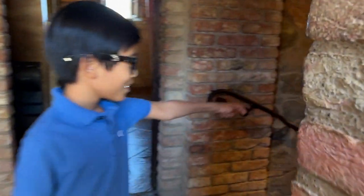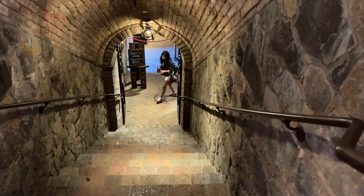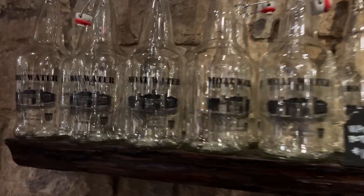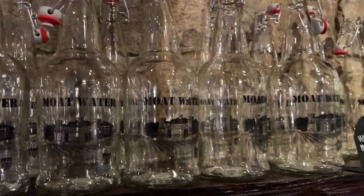That's the wine shop. Oh, they have a gift shop too. Come on, let's go. The gift shop is here. There are all the wines. Yeah. They have a water bottle. Yeah. And we can put in there. Malt water. The box.